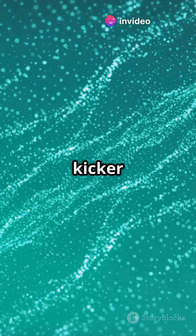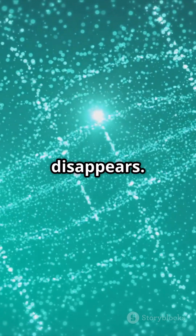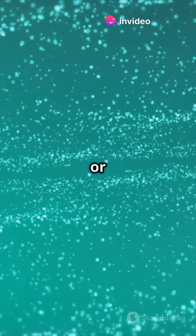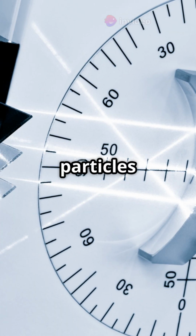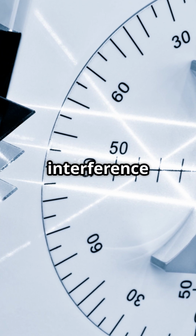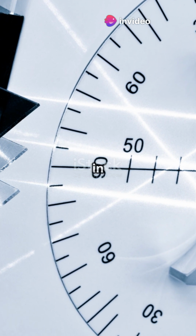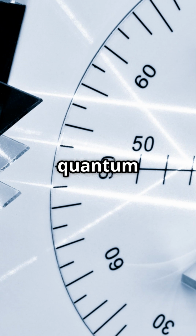But here's the kicker. If you try to observe which slit the photon goes through, the interference pattern disappears. Poof! Just like that. This is known as the observer effect. The very act of measuring or observing the photon changes its behavior. Now light acts like particles again. This means that the photons are no longer creating an interference pattern but are instead behaving like individual particles, hitting the screen in two distinct spots. This change in behavior based on observation is one of the most perplexing aspects of quantum mechanics.